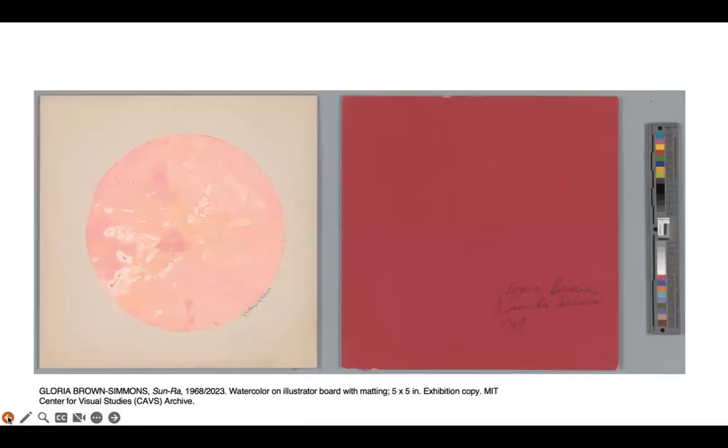Or Gloria Brown-Simmons' Sun Ra piece from 1968, which was replicated as we weren't able to loan this from the MIT Cavs archive. But Gloria Brown-Simmons, who made this piece while in undergraduate studies at Fisk, and who was thinking about reproducing the idea of the magnification of the sun, but also later herself became, through studying at the digital media department at UCLA under Bill Mitchell, a scientific illustrator, and thinking about the ways that scientific illustration has been deprivileged in the histories of illustration, and in terms of histories of science as well.